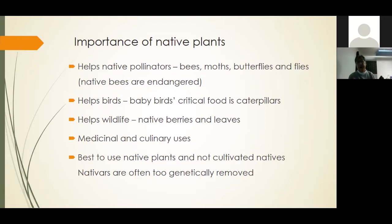Obviously, the baby birds don't eat the seed we put out. And so mom and dad go to, especially oak trees, where there are many, many different caterpillars. So they will be grabbing those from our native oaks. Wildlife loves our native berries and leaves when you're planting bushes. There are medicinal and culinary uses, which is a whole other lengthy talk. It's best to use the native plants and not the cultivated nativars, as they're called, because they're often too genetically removed.